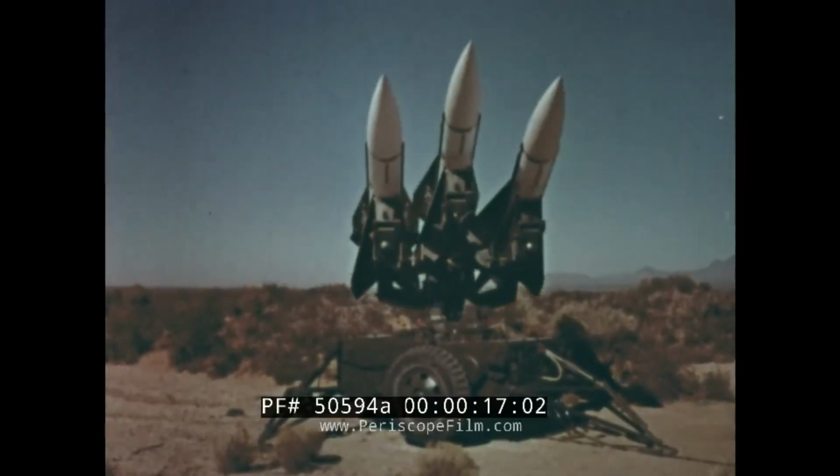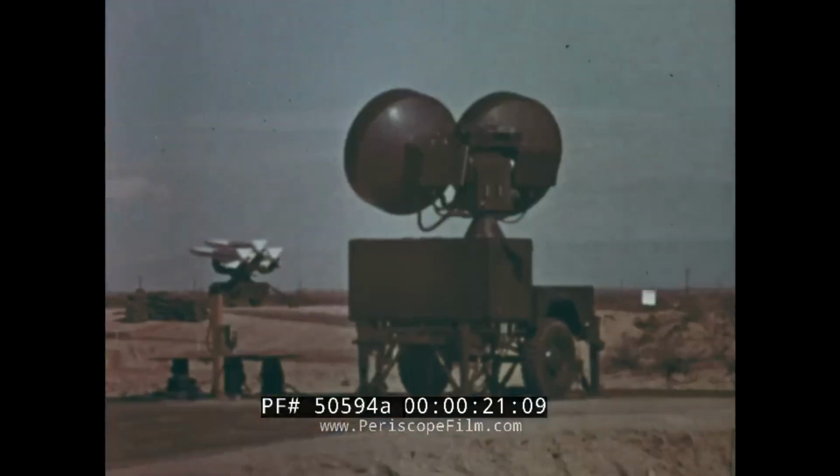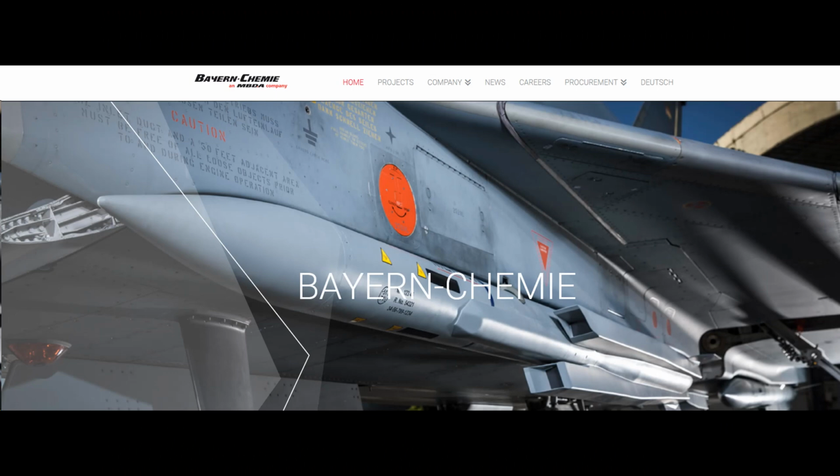So, problems with the Royal Ordnance rocket motor, Nuthatch. This led to some delays, renegotiating with Bayern-Chemie, who would deliver the replacement motors. All this happened around about the same time British Aerospace acquired Royal Ordnance, so make of that what you will.